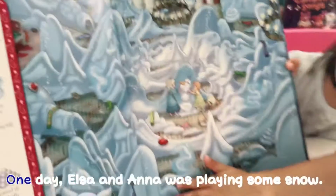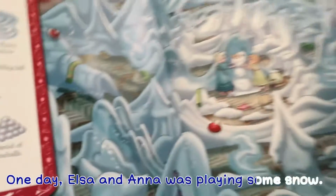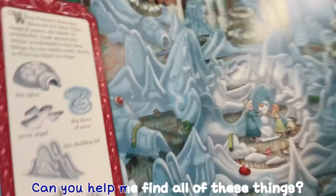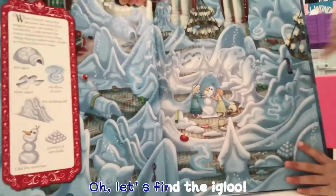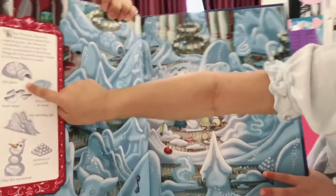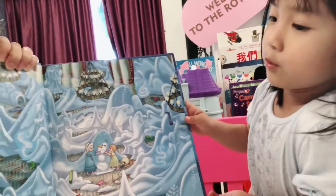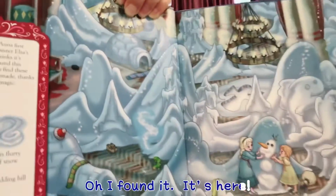Okay, one day, Elsa and Anna were playing in the snow. Can you help me find all of these things? Oh, let's find the igloo. Where's the igloo? Where's the igloo? Oh, I found it right here.